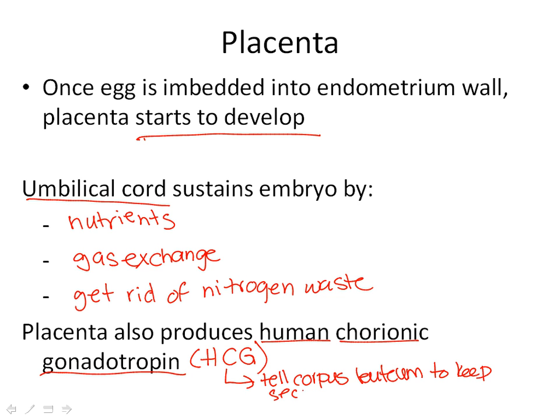The reason why it does this is because we know that menstruation occurs when estrogen and progesterone levels decrease when the corpus luteum is no longer there. So the human chorionic gonadotropin hormone, so HCG, is going to sustain the corpus luteum so it can keep producing estrogen and progesterone so that it can keep the endometrium lining thick. So it tells the corpus luteum to keep secreting estrogen and progesterone, and we know this helps with the endometrium.